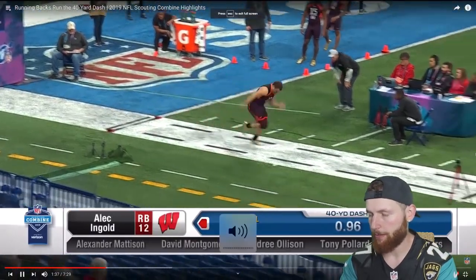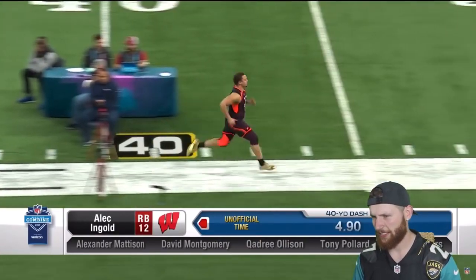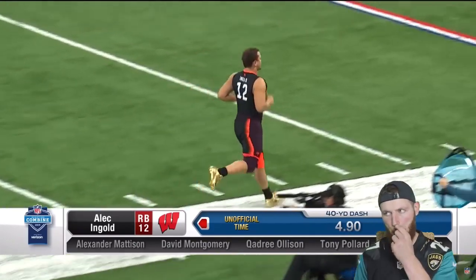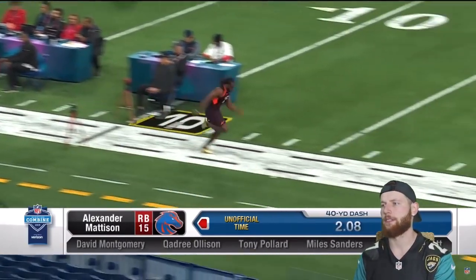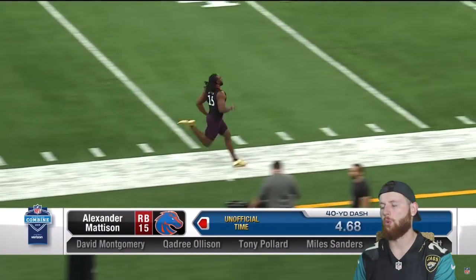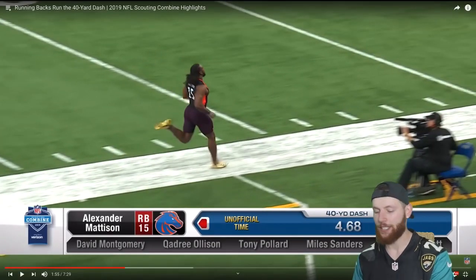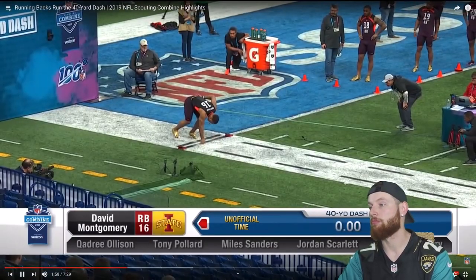Wisconsin's Alec Ingold, a fullback. This is where Josh Jacobs would have run had he been healthy. Alexander Madison, Boise State. Another name that you won't see there, Bryce Love. 4.68, guys, is my PB right now, from an injury. 4.68. This is a big one.